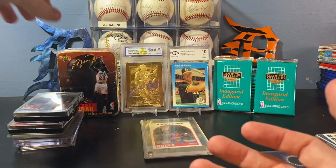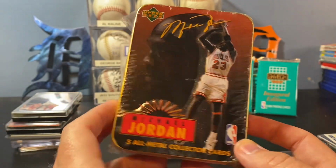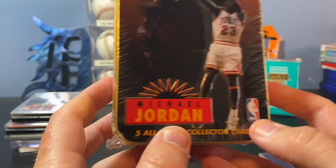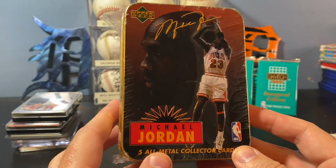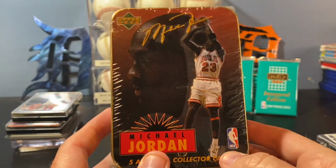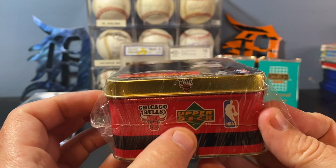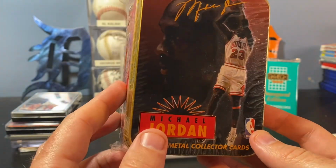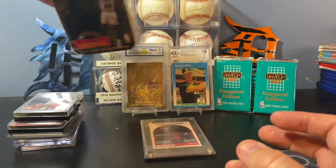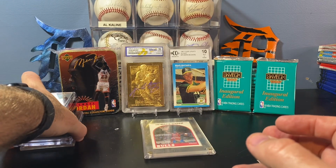Got this unopened tin of 1995-96 Michael Jordan metal cards, and this seems to go for about anywhere between $10 to $30 for the solds on eBay. I would say realistically, if I had it at a show, I'd probably put 15 or 20 bucks on it. Actually, since I'm in the Chicagoland area, probably closer to 20, and if somebody offered me anything for it, I would take it. But still a cool unopened piece, as long as it's got all the cards in there.